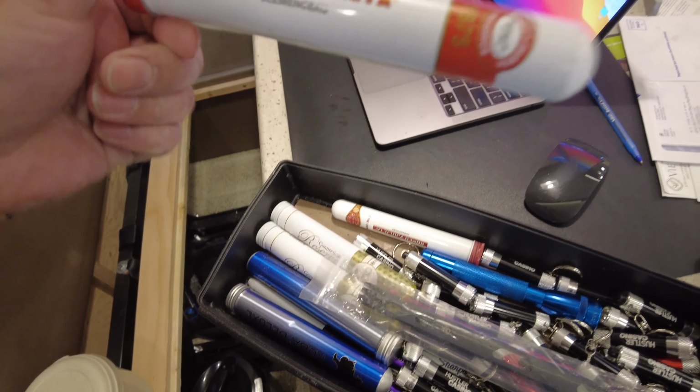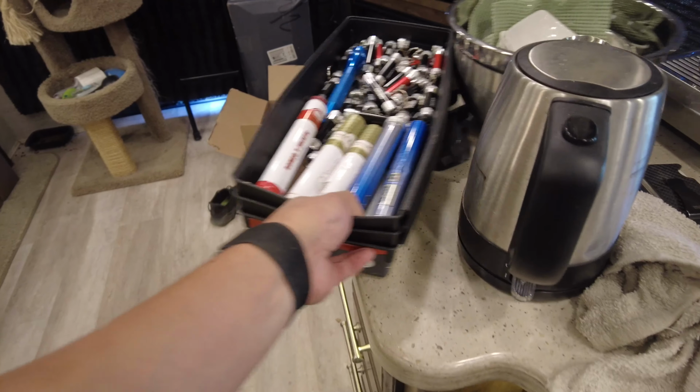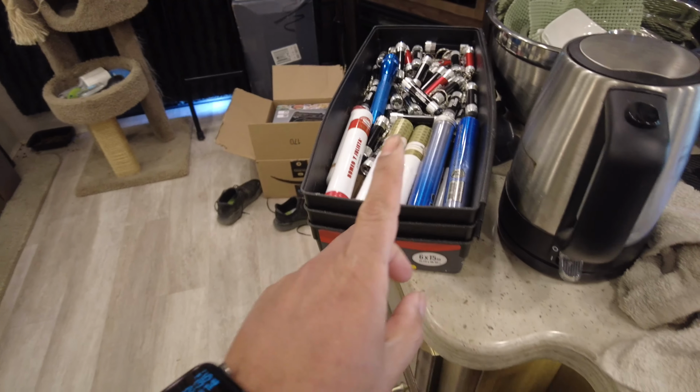These cigars came from, I forget where, a long time ago. But I bet you they're all bad. They're probably not even worth saving. What is this? Stay. Do not fall. Do not fall.